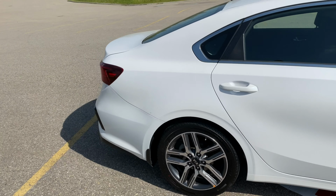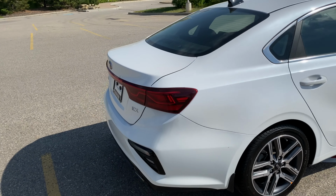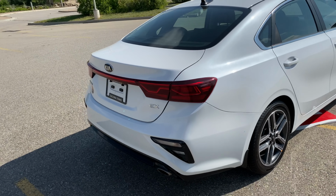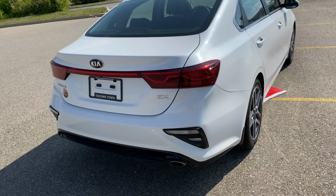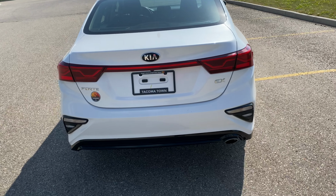That's the nice thing about having these things come out of the fleet really early. One of the positives about having a rental car is when these things are used, they get cleaned and washed every single time. So sometimes these things are actually treated better than some cars on the side.